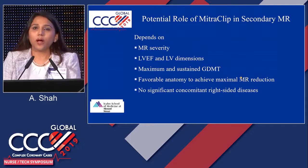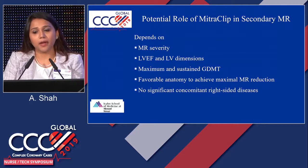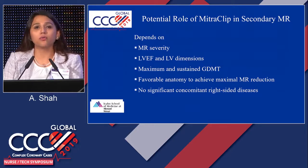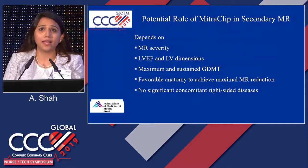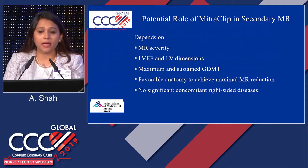And yes, COAPT recently showed a lot of good data for secondary MR. But again, when considering MitraClip for patients with secondary MR, our team here at Mount Sinai is very careful, looking at the echo results and images and LV dimensions, and making sure this patient has been on guideline-directed medical therapy for a long time and has been maintained on it and is still very symptomatic. And again, looking at the TEE to make sure the anatomy is favorable and there's no significant right-sided disease.